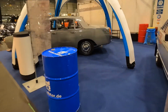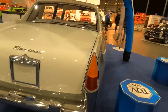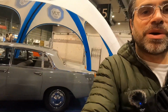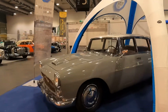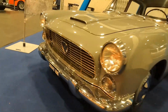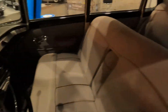Now let's have a look at this fantastic Lancia. This is the Flaminia saloon. So first we take a look around, and then let me show you some insane detail this has. So anyway, there we have it. It is a large saloon, lovely old original Italian plates. And now when we get to the back of the car, quick peep inside.